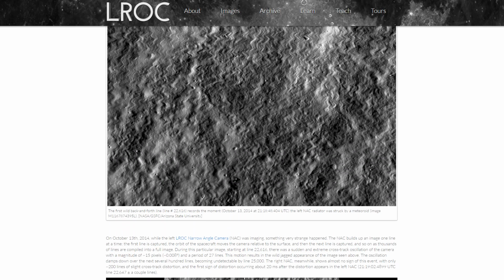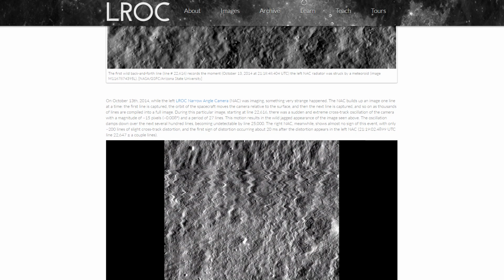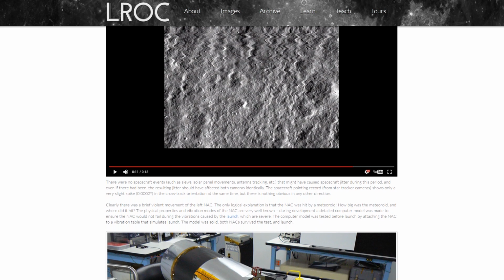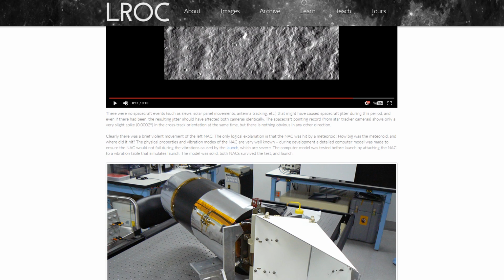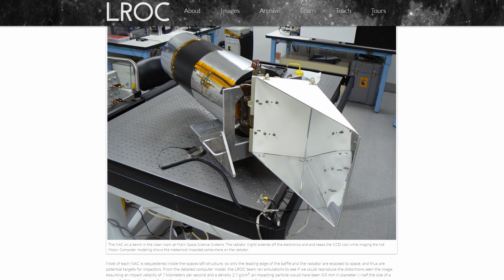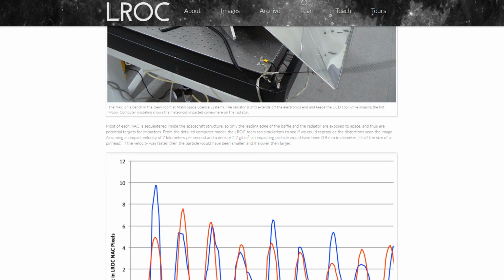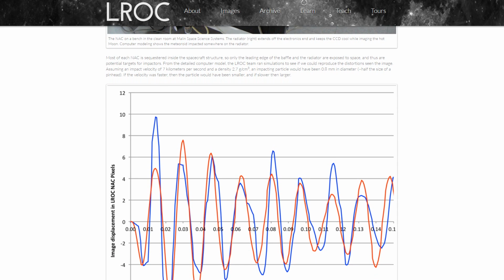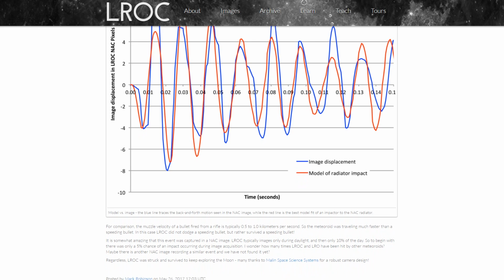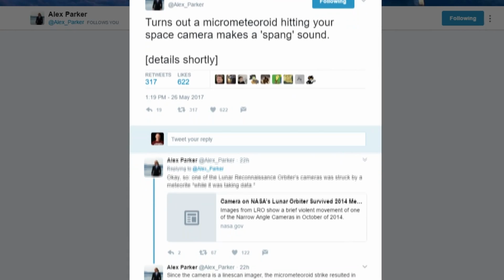So they could combine this detailed vibration data with the observed vibrations and get an idea of the momentum and energy of the impactor. And if you assume that this is an object in deep space traveling at around 7 kilometers per second, then it would be about 0.8 millimeters across, less than the size of a pinhead, less than a milligram in mass, and with an energy of maybe 15 to 20 joules. But science can do better than that.